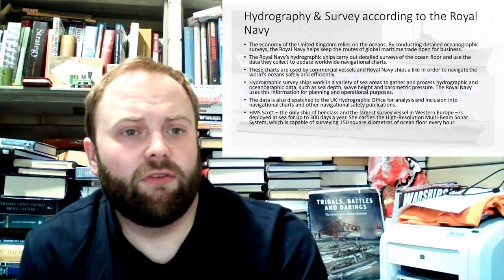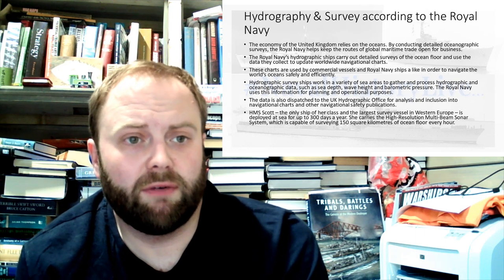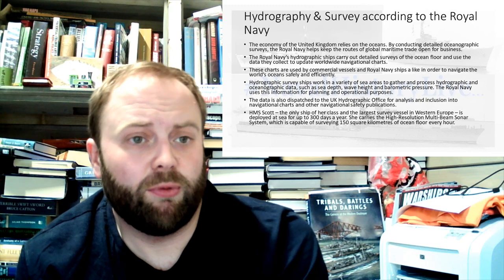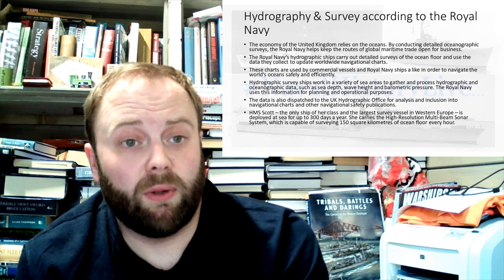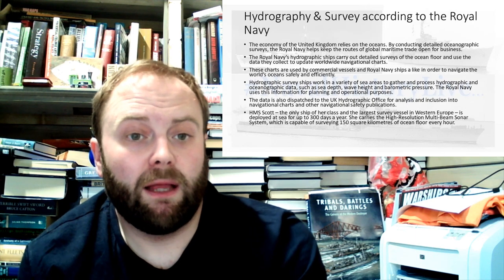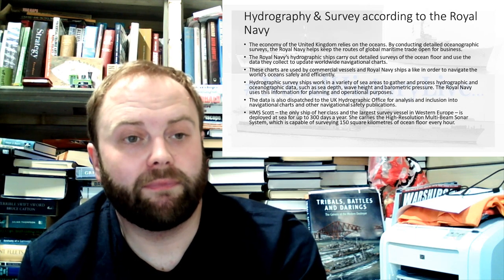Now, so listing this, the economy of the United Kingdom relies on the oceans. By conducting detailed oceanographic surveys, the Royal Navy ships help keep the routes of global maritime trade open for business. Royal Navy's hydrographic ships carry out detailed surveys of the ocean floor and use the data they collect to update worldwide navigation charts. These charts are used by commercial vessels and the Royal Navy ships alike in order to navigate the world's oceans safely and efficiently.